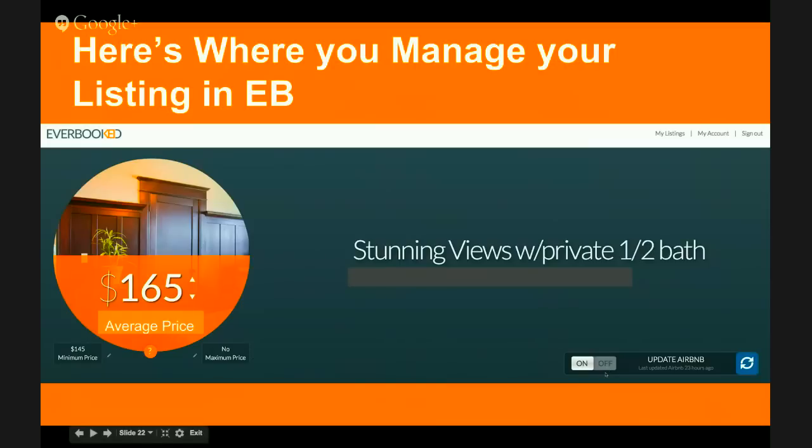On the right side, near the bottom, is a control panel where you turn Airbnb on or off. We tell you when it was last updated. When I took this screenshot, it had been updated 23 hours prior. And then you've got this blue dog chasing its tail button that will allow you to manually trigger a sync for your listing. So I'll come back to what it looks like to be an Everbooked client, but let me talk about how you come up with these prices in the first place.